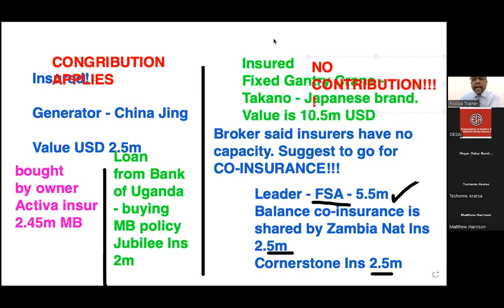Matthew, so the answer to your question will be, indemnity is to put him back to where he was. So they cannot make a double claim. They will still have to share the loss.